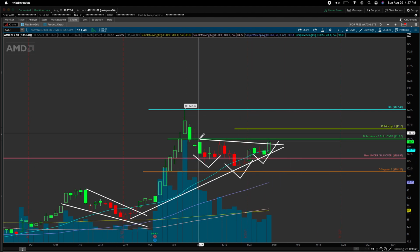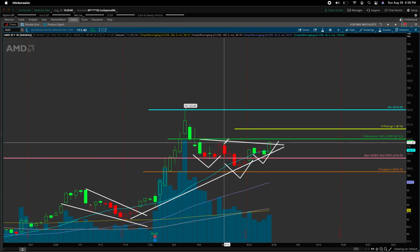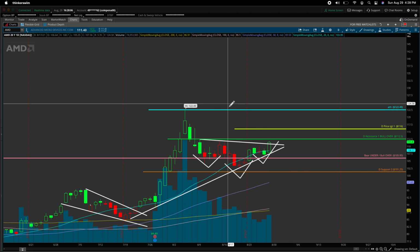I am very bullish on AMD for the next week right here. This should be a good setup, good breakout towards the 116, and who knows, but 122.50 is the all-time high.